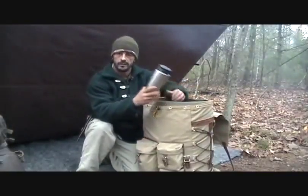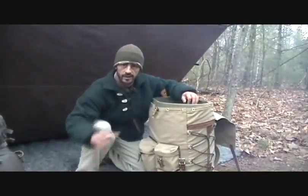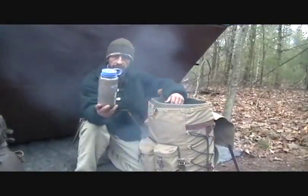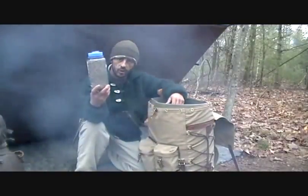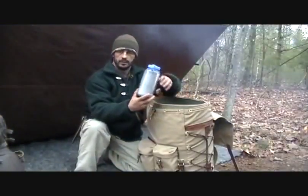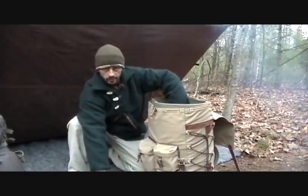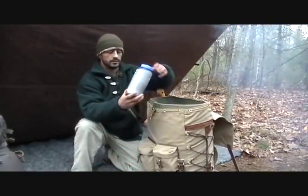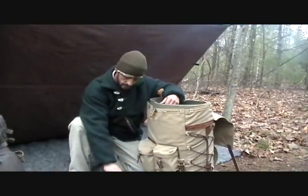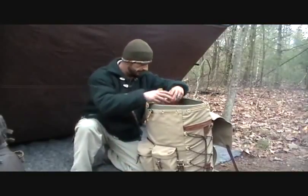Alright, so right off the bat, second Guyot bottle. Again, we'll get some more on that at the end of the video here. I have 3 Nalgene plastic bottles. This one's full with oatmeal. This one's full of flour. Do a lot with flour. And this one's filled with pancake mix. So a lot of carbohydrates right there in them 3 containers.